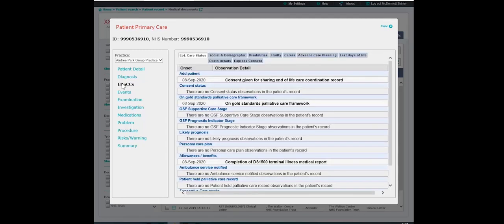e-PACS is the Electronic Palliative Care Coordination System. This will be available for all patients that have a GP record available within e-Xchange, regardless of whether the patient is on an end-of-life pathway or not. This view is aligned to the national data set and is a view of which of these codes have been entered into the GP record only.